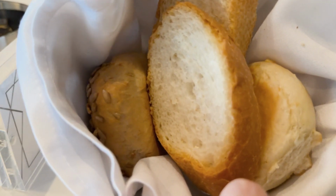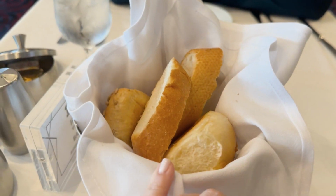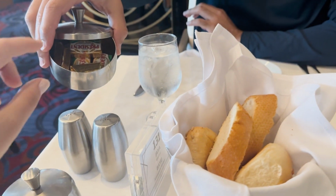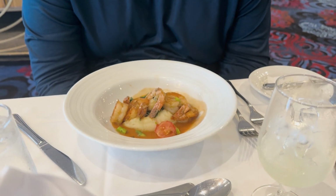Hello everyone, so this is my outfit. This is from Saga, but for dinner time you always bring something a little bit more dressy. Usually it's like that. Today they have my favorite bread, which is this one, and then they serve this at the table every time. Okay, you get it with butter. Love that. Yum yum. Wow.